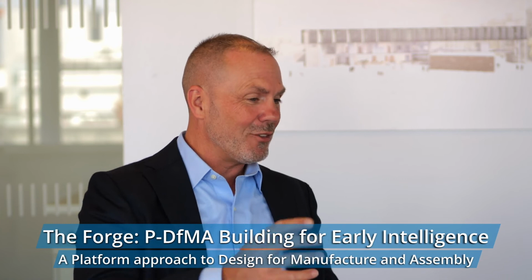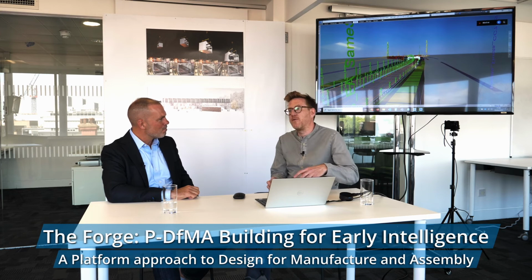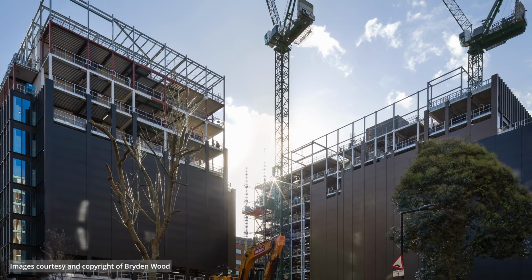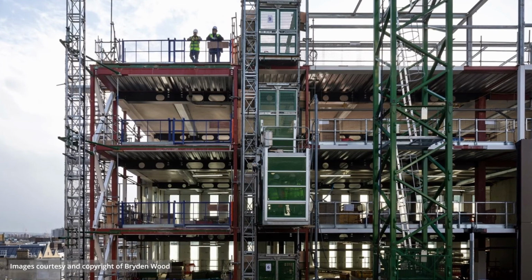All right, and then we have the Forge. Tell me about the Forge quickly and how technology played a part in that and is playing a part in it during the actual build. So Forge is another great example of Bryden Wood physical and digital design coming together. It's a P-DfMA building platform, designed for manufacture. It's a multi-story office building in central London.